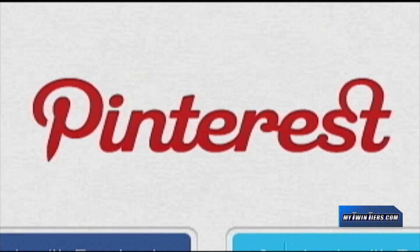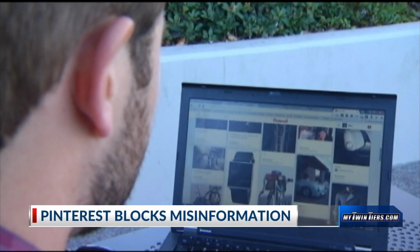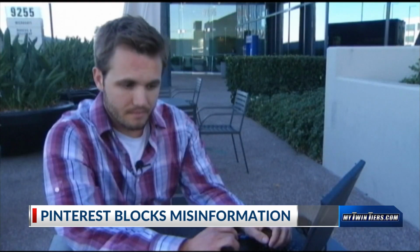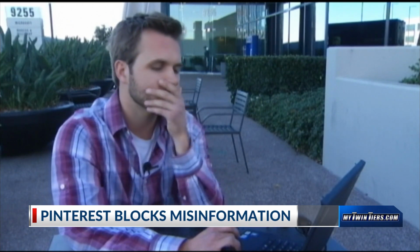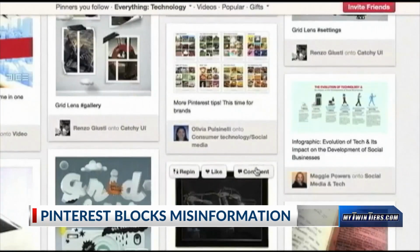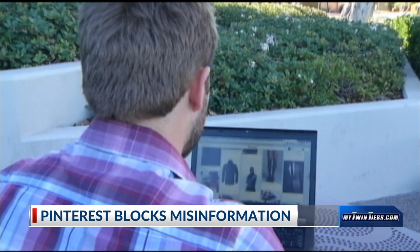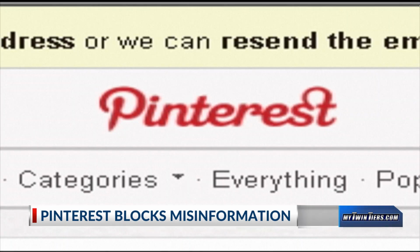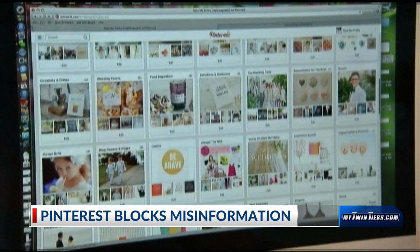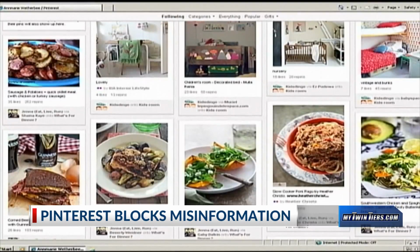Pinterest is starting to crack down on the spread of misinformation on its site. Pinterest is blocking some search results in an effort to stop the spread of unsubstantiated health claims. The social media company specifically banned search terms related to vaccines to curb anti-vaccination posts from spreading on the platform. The company said most shared images on Pinterest relating to vaccination cautioned against it, which goes against established medical guidelines and research showing that vaccines are safe. Pinterest said it's also blocking searches for unproven cancer therapies, citing a similar spread of misinformation. The move comes as Pinterest files for an IPO with an expected valuation of $12 billion.